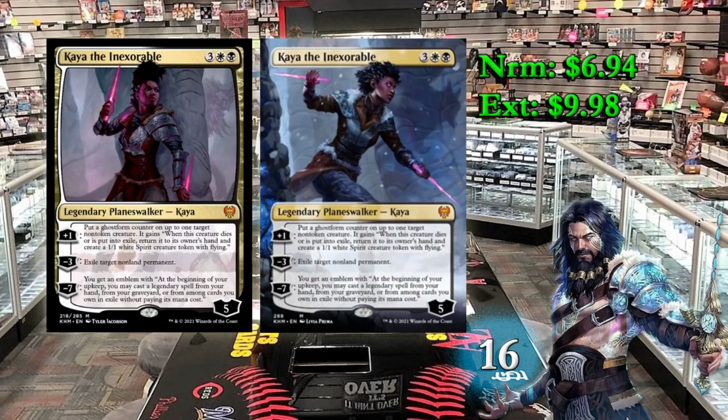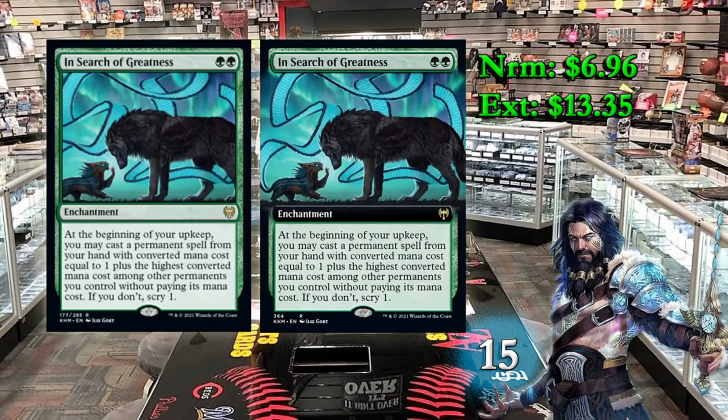But at number 16, it's interesting. Another Kaya, Orzhov Usurper. That card has potential to really jump, especially for sideboard play. With all these cards that are coming out that like having cards in exile, man, that card will punish opponents who run a lot of exile cards. Just think about that. Pretty interesting.